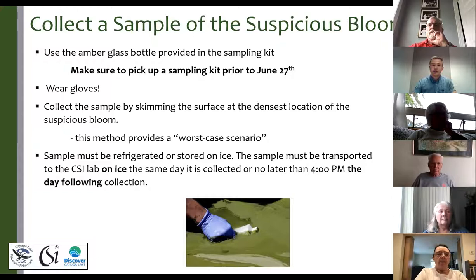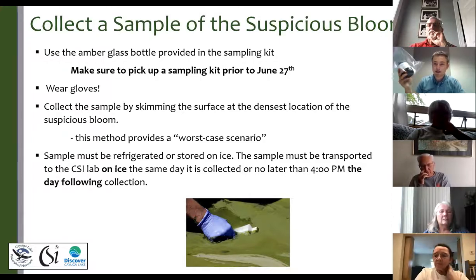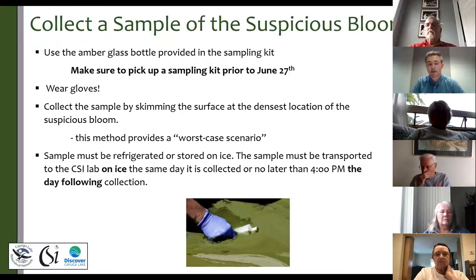So when you collect a sample of a suspicious bloom, we ask that you do that as soon as you see the suspicious bloom, or as soon as you can upon observing one. So it's always good to bring your sampling kit with you when you monitor your shoreline. You know, sometimes we'll get a picture of a suspicious bloom that's really dense like that one in the photo. And then the sample comes to the lab and it's very sparse. And we're trying to put two and two together and we realize that the bloom was sampled maybe 1 or 2 hours after the photo was taken, which is fine. But it's nice if the sample can be collected as soon as you see the bloom.